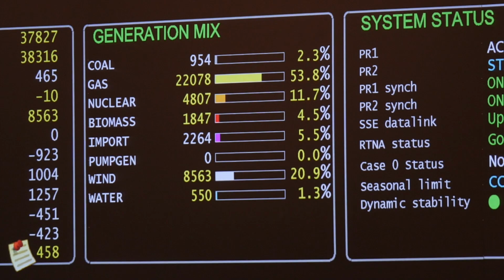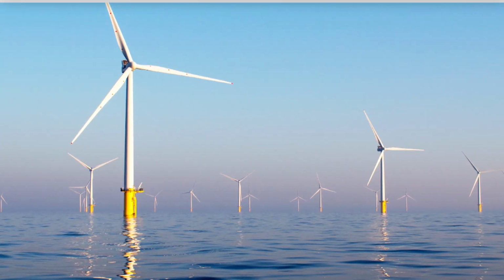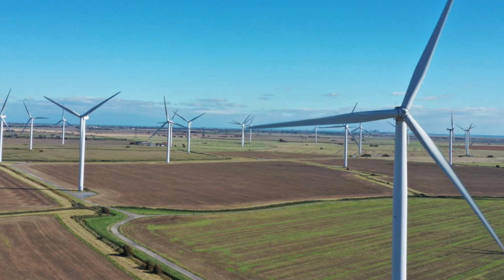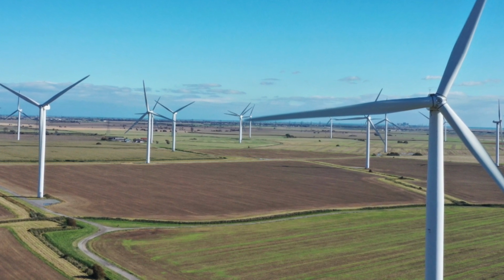In addition, the National Grid then has to turn on gas power stations closer to the source of demand near London, for example. This is happening more and more as we add more and more wind power onto the system, and our capacity to generate electricity using wind continues to outstrip the capacity of our transmission system.